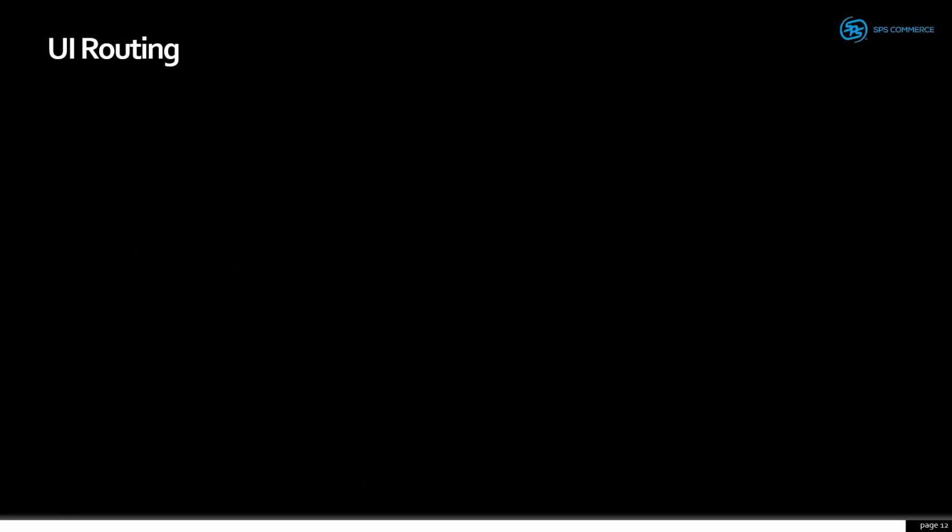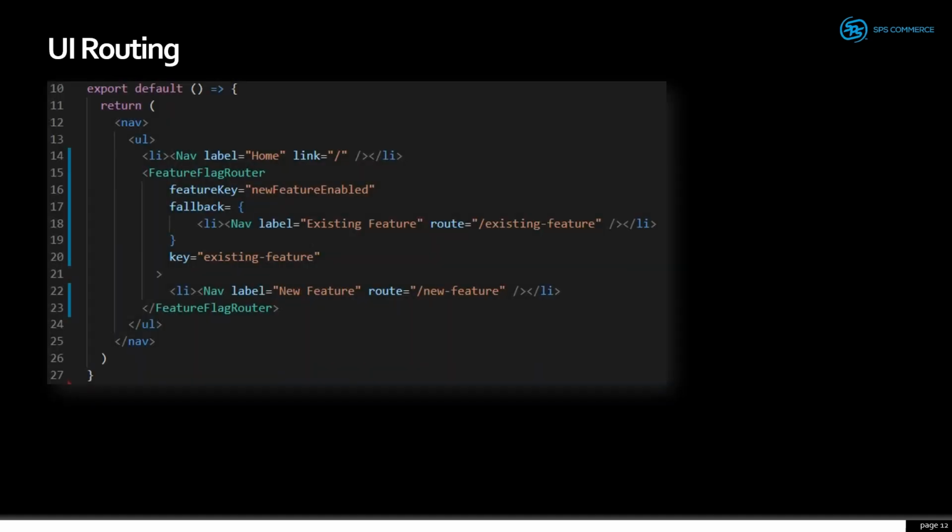Let's talk about another example. We'll talk about a few actually, different areas of our code and different types of architectural patterns that we can use it in. Now, we've seen the simple example. Now let's look at what some of the ramifications of using it in UI code are. So in this case, this is a UI routing example. This is a small React application. And I have a simple navigation component with an unordered list and a bunch of list items I'm going to add using a feature flag router, which is just inherited from the general React router.